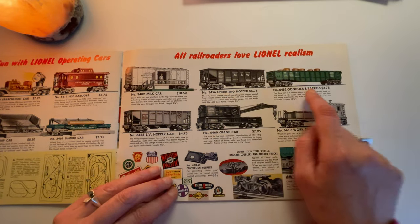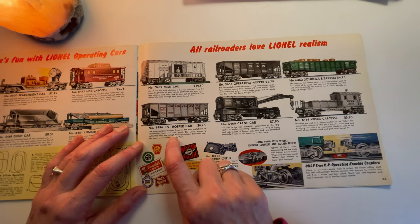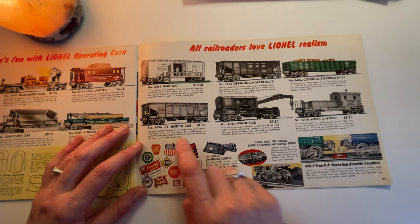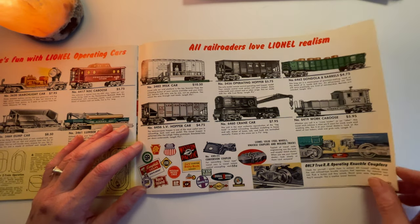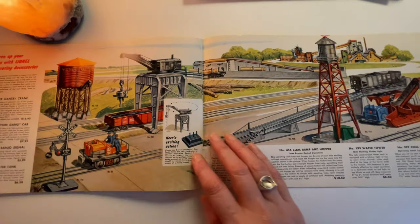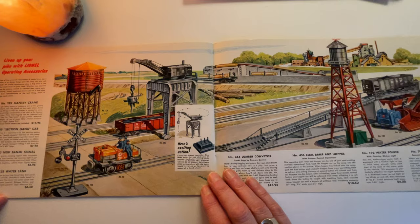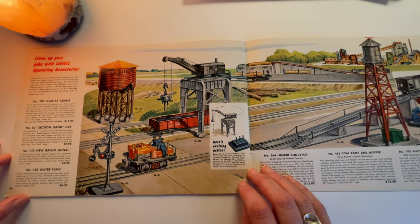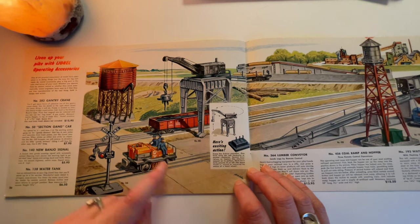Operating hopper, gondola, and barrels. LV hopper car. LV, Lehigh Valley. Crane car. Work caboose. They talk about their couplers. Line up your pike with Lionel operating accessories. So you're there with a magnet, putting those pipes in.